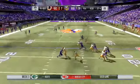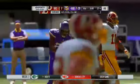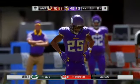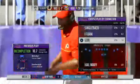Got to try it here. He's back to throw. And this is incomplete. The Redskins go for it, but it doesn't pan out. And the Vikings, they have the football now in excellent field position.